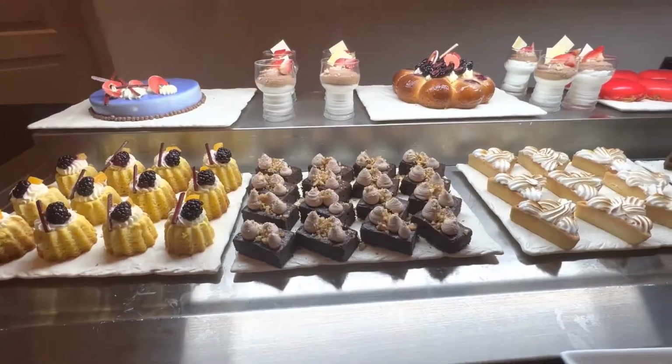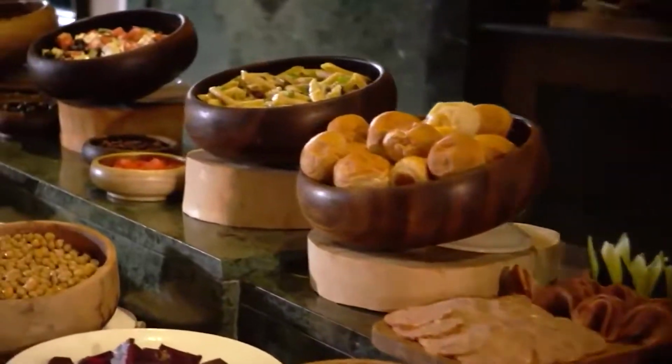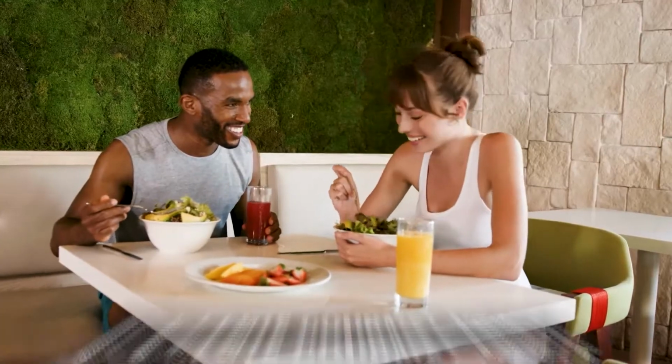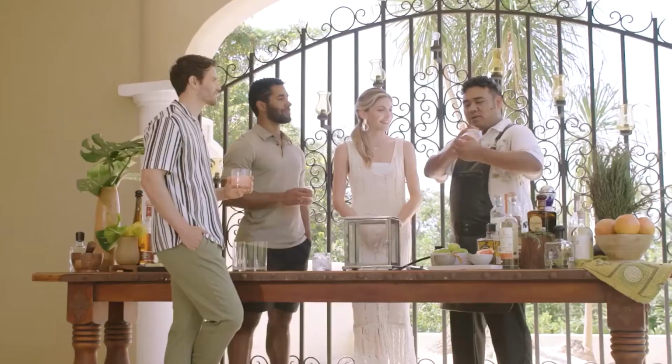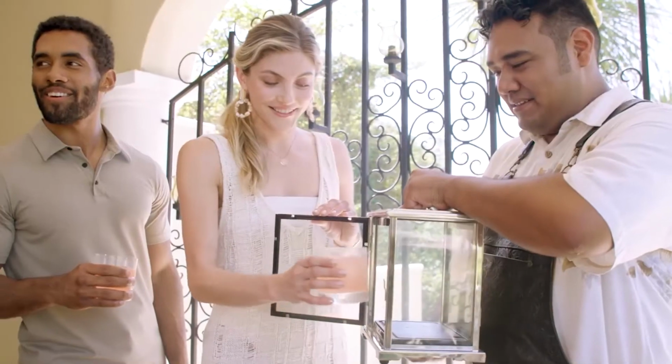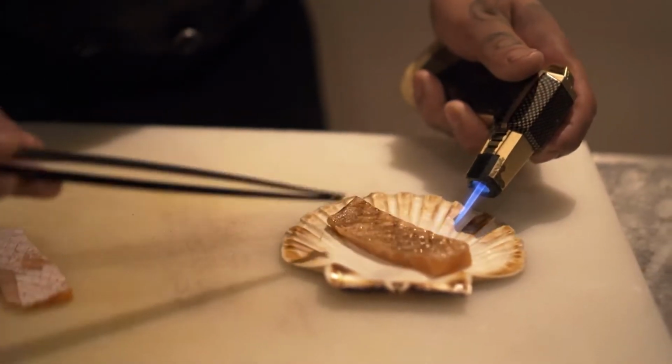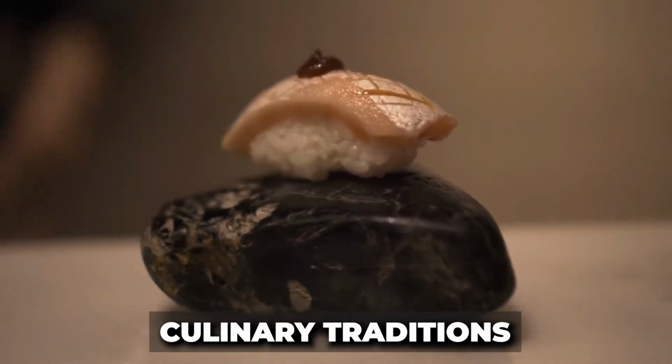Now onto the food. The Hyatt Zilara offers a range of dining experiences that cater to all tastes. From a la carte gourmet meals to casual snacks and drinks, the resort's skilled chefs use fresh local ingredients to craft delicious dishes that reflect the region's rich culinary traditions.